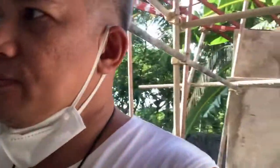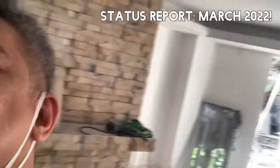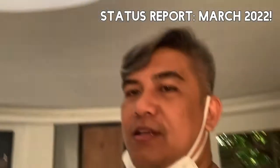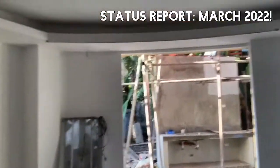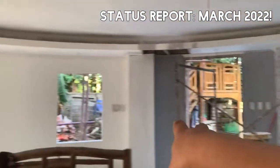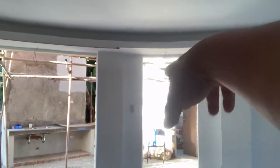Gusto ko maluwag sa loob. Ilang poste sa gitna. Pag naglakad ka rito guys, parang nasa spaceship. Meron kang teleport. Bedroom. Open area. Exit. Doors for outdoor dining. This door for the toilet.